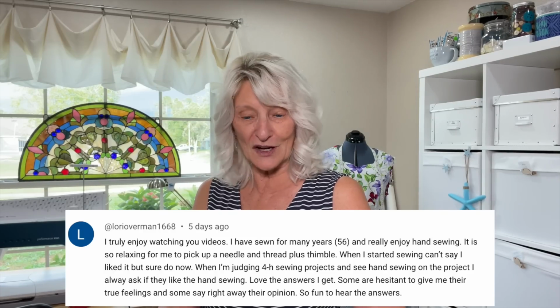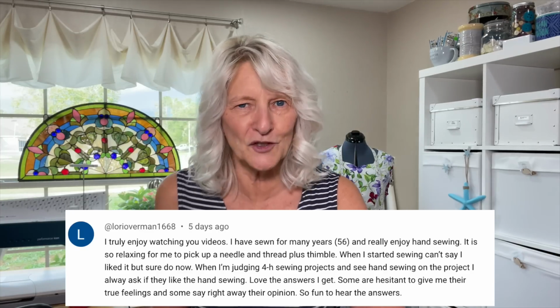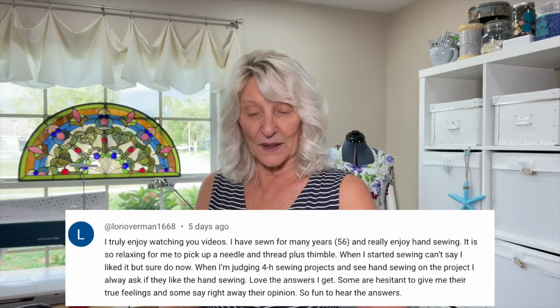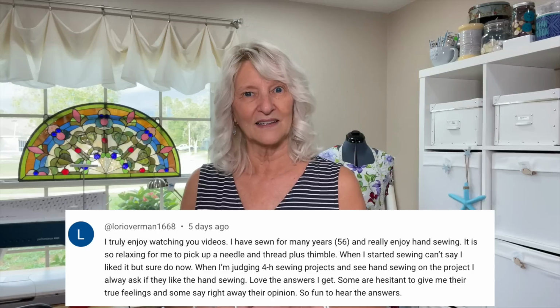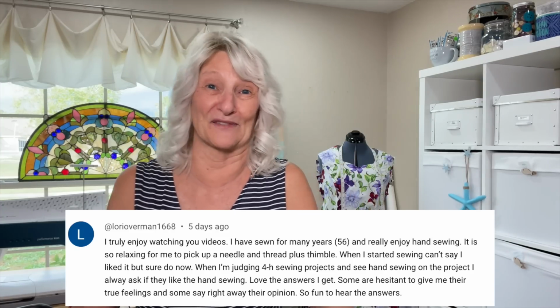When I'm judging 4-H sewing projects, you are a judge for 4-H? How cool is that? And when I see the hand sewing on the project, I always ask if they like the hand sewing. Oh man, can you imagine being a kid and the judge is asking you, so did you like the hand sewing? Man, I would have been a deer in the headlights. Oh my gosh, what do I say? It's the judge. I'm sure she gets a fair amount of that.